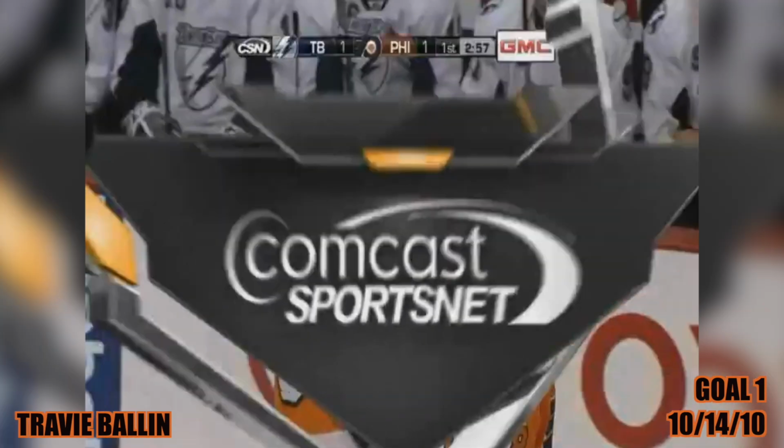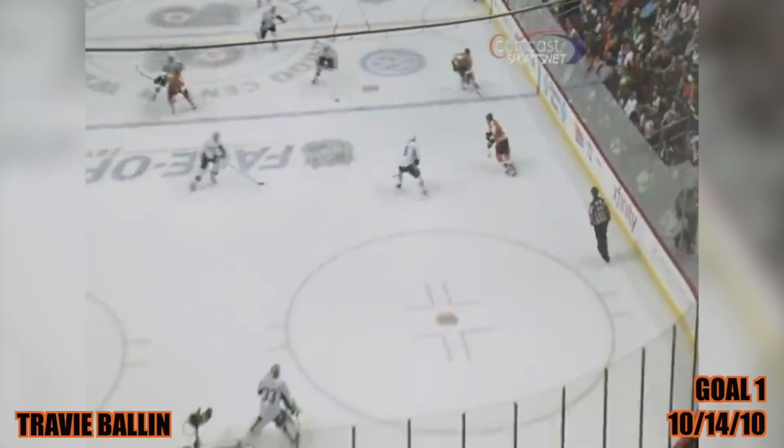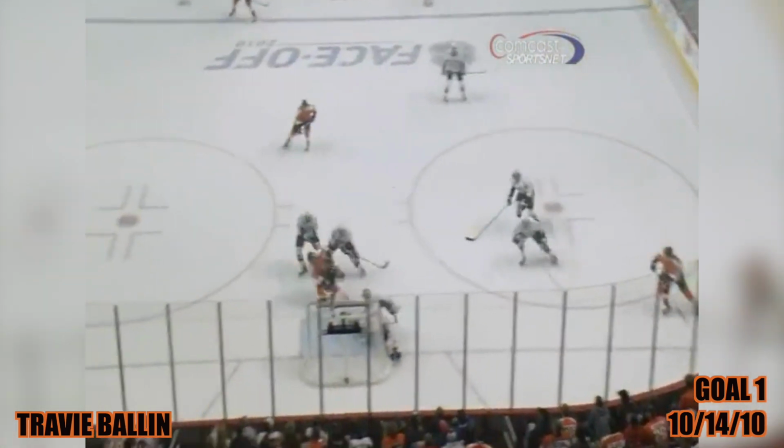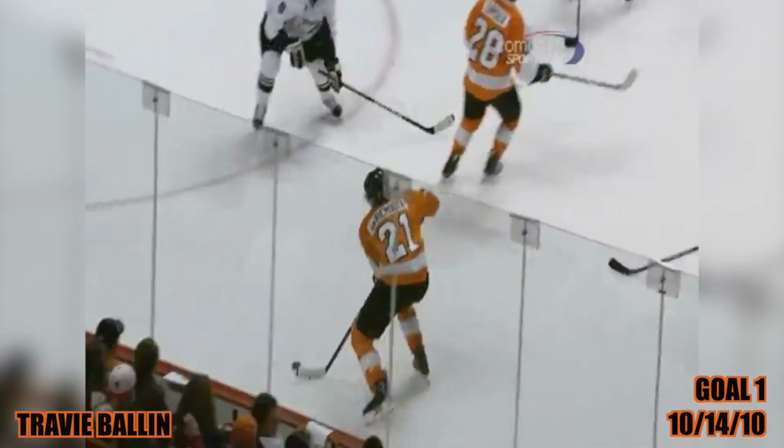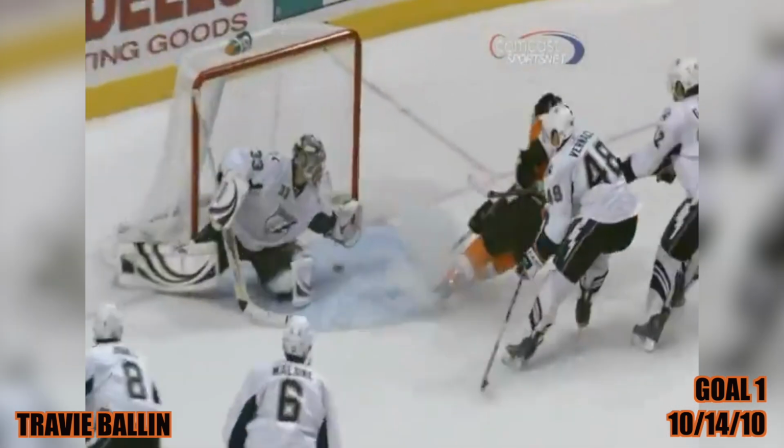Zherdev scores for a case of tasty cakes. Well, Zherdev does a great job getting to the front of the net. A nice feed across from James Van Riemsdyk. Zherdev's got his leg there, he's got his stick there, and he's got his first goal as a Flyer.